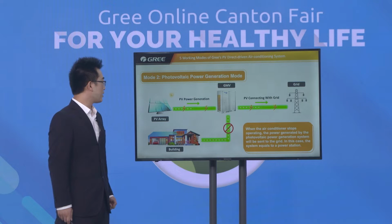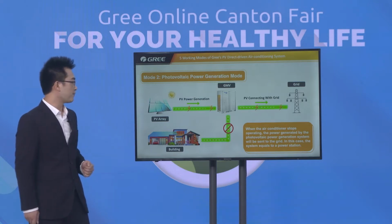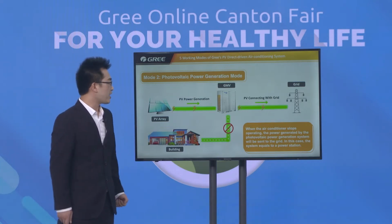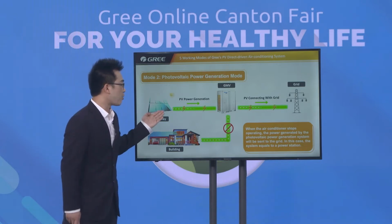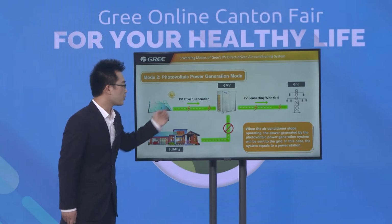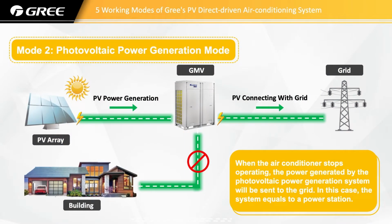In mode 2, the photovoltaic power generation mode, when the air conditioner stops operating, the power generated by the photovoltaic power generation system will be sent to the grid. In this case, the system equals a power station.